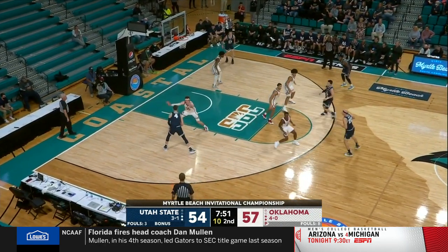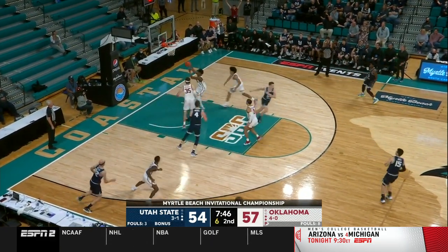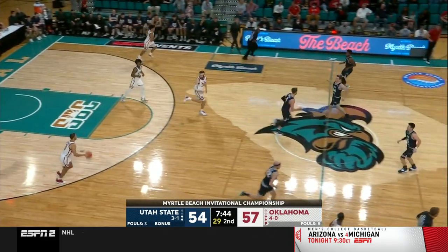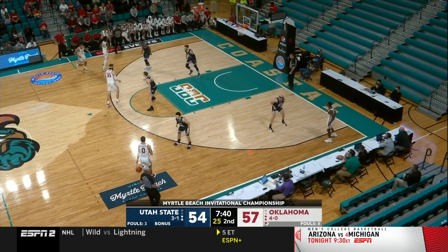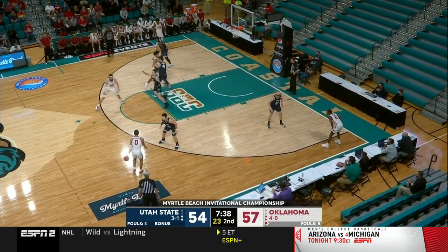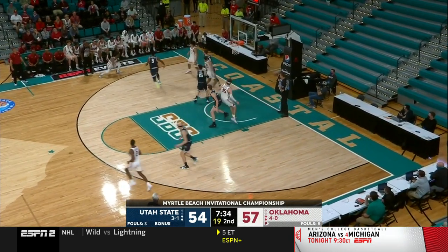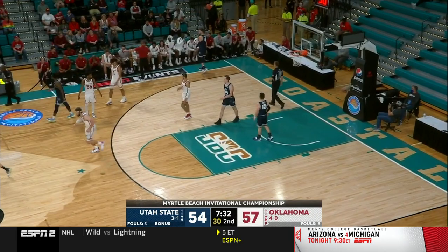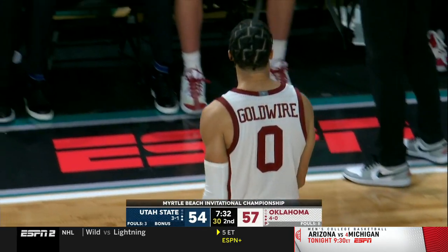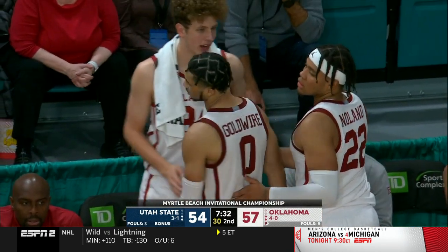Horvath had the 2-hand rim-rattling rock earlier. It's caught underneath. Nimble footwork off that time. Harkless down with the board. See, I'd rather see Horvath get that ball 15 to 20 feet away from the basket as opposed to being closer. That's advantage Groves. Oh, Harkless was going one way and Goldwire skipped the pass the other. So Goldwire takes a seat.